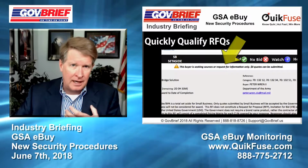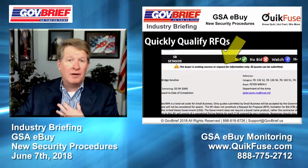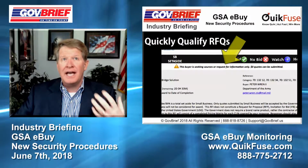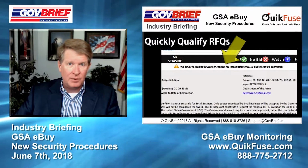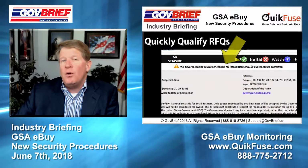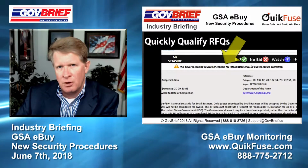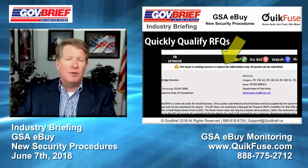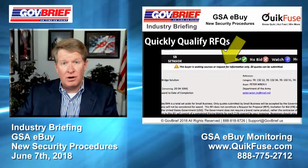The other thing that I love is that it tells us whether it's an RFI. I love RFIs because that means the government's saying, hey, is there anybody out there that can do this other than somebody that we already know? And it may be because they don't really like the people they already know, or they don't want to put it out for full and open competition. They want to know whether there's enough small businesses that can qualify and whether or not your HUBZone, service-disabled, and things like that. So pay attention to RFIs.